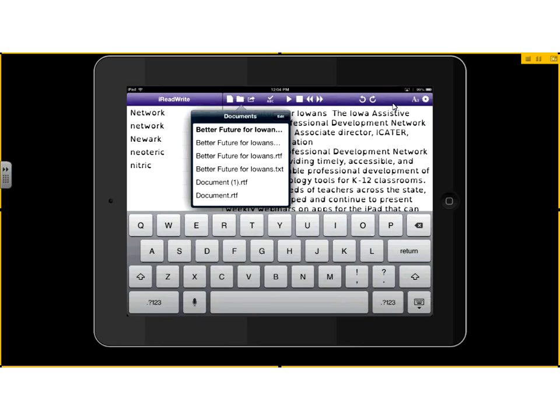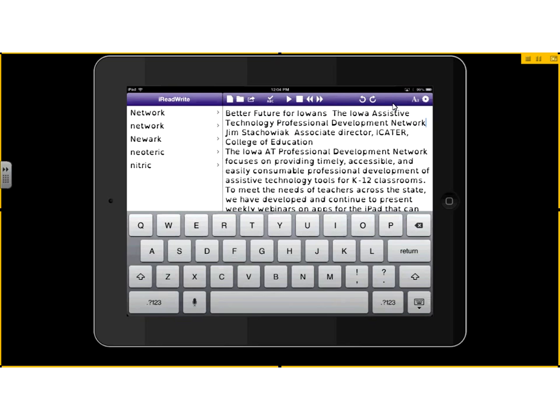The other option here is a blank sheet of paper. That opens up a blank document for us to start writing in. So this really is a nice app for writing. It's a great app for writing. It leaves a little bit to be desired on the reading angle, I think. But as a writing tool for a student with a learning disability, this is a fantastic tool.